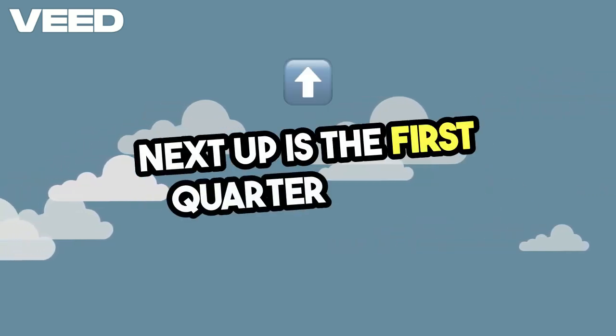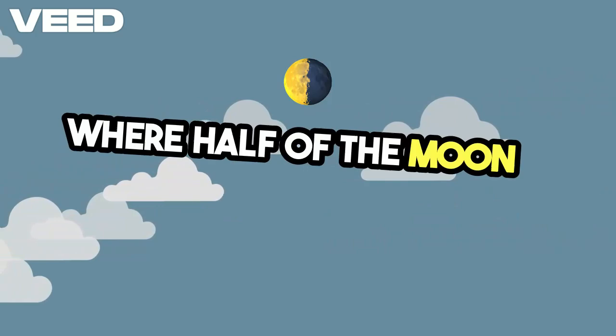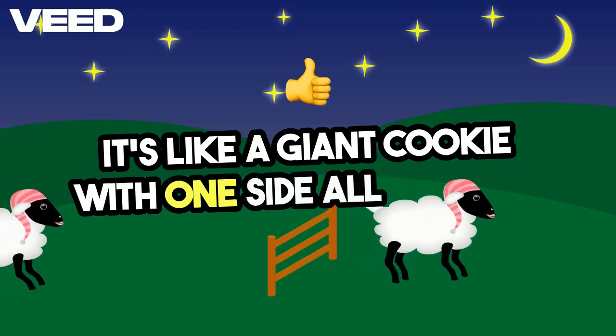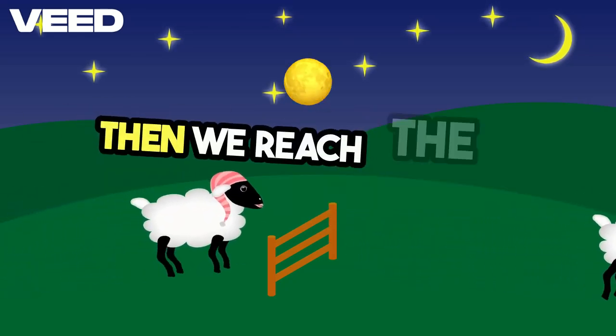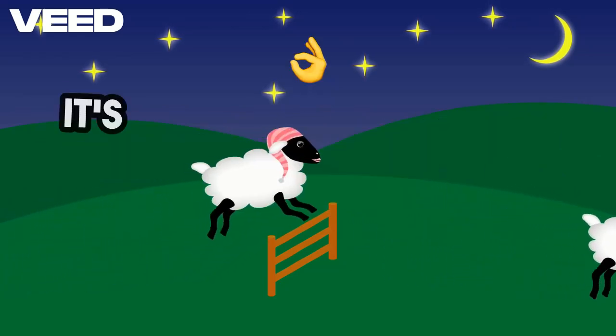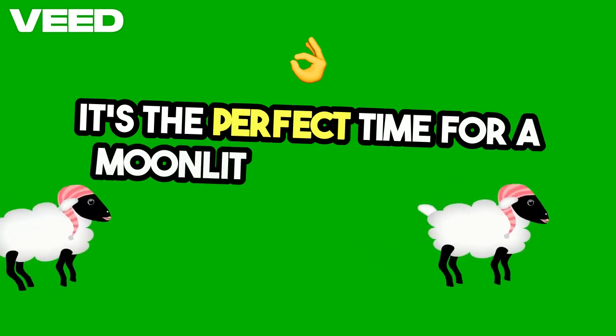Next up is the first quarter phase, where half of the moon is illuminated. It's like a giant cookie with one side all frosted. Then we reach the full moon, when the entire face of the moon is shining bright. It's the perfect time for a moonlit adventure.